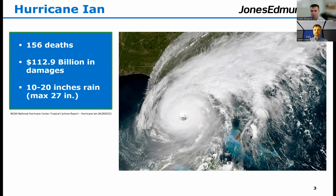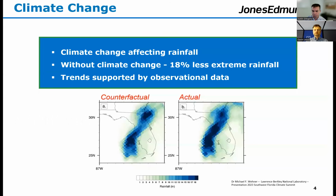Many of the communities we work with on a daily basis are still trying to address the issues created by this flooding. Now, we know that climate change is impacting these storms. An interesting study recently showed that Hurricane Ian itself had up to 18% more rainfall on average. Extreme rainfall was associated with the storm because of climate change. When they ran models of that storm without climate change, they found significantly less rainfall occurred. This aligns with a lot of other research happening at the moment, and it gives us a lot of confidence in these effects of climate change on the results of our flooding.